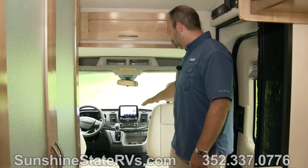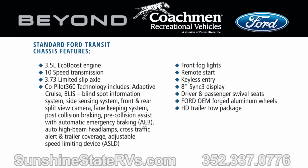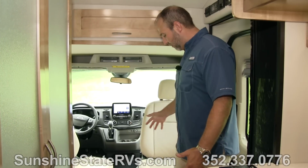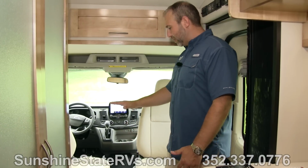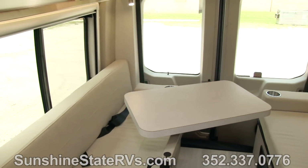This has the blind spot assist, all the safety features, all the luxury that you're used to at home in your nice fancy car. This Class B RV has it. So first chassis that both of these seats do swivel around. There is a mount there to put a table, so you can have a dining area here. You can have a dining area in the back, so you have 2 separate areas.